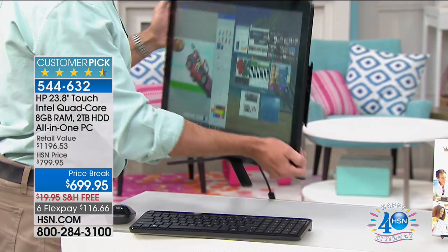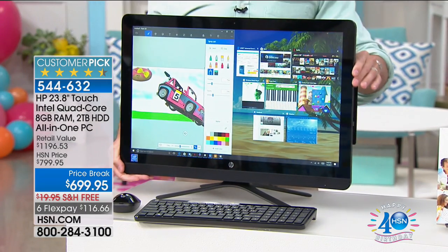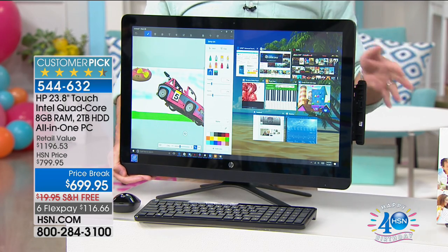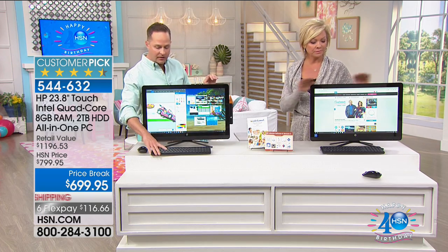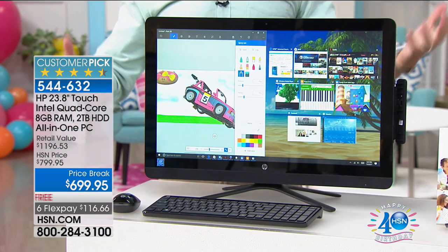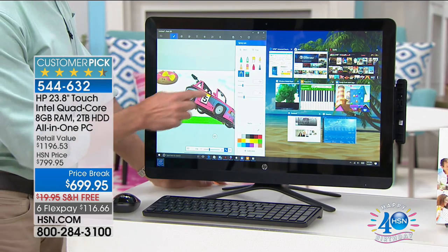You plug it into the wall, high definition video, fully wireless. This is wireless AC, the latest wireless internet protocol. Optical drive built in, all of your ports. I'll get into all your USB ports in a minute. The one other thing I'd like to do at the beginning is go over just how much you can store, because 2 terabytes is the largest hard drive we've ever done on any computer at HSN. And my advice: go big.